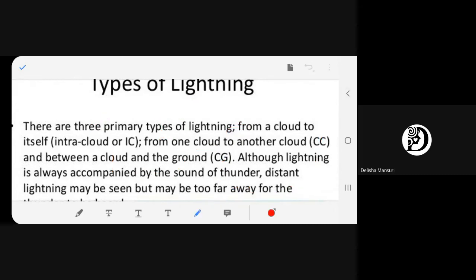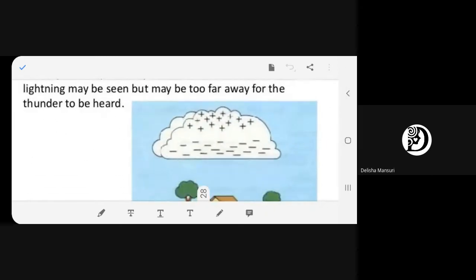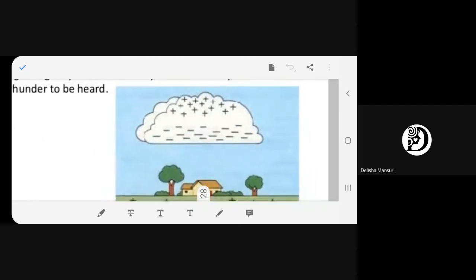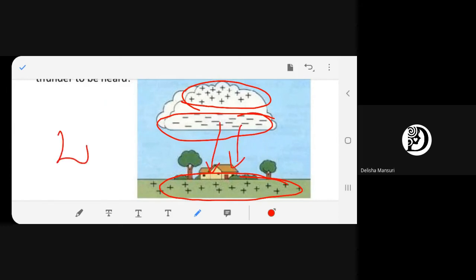Now we will take the cloud: it is plus over here, minus over here, and the earth. What is earth? Positive. Is it clear? And the interaction, the lightning which is falling, this is CG. See, this is positive, this is negative, and this is positive. And when negative comes down, it comes as lightning, because negative is coming towards positive. Any problem?